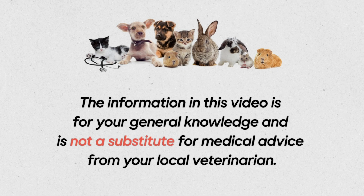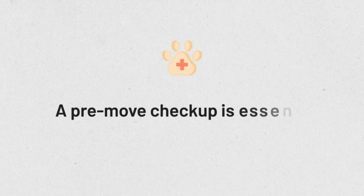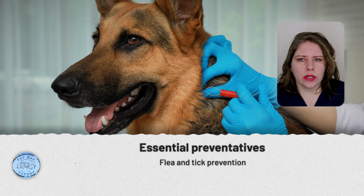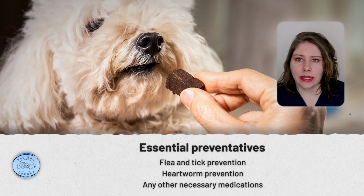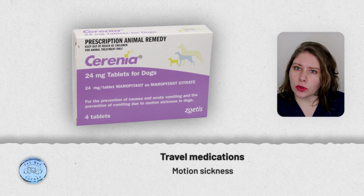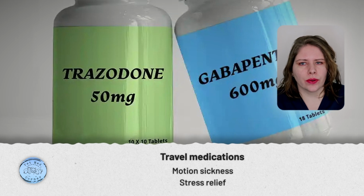The first step when you know a move is upcoming is to visit your veterinarian. This is because a general checkup to confirm that your pet is currently healthy is necessary. You will also need to stock up on any flea and tick prevention, any heartworm prevention, or anything else you might need. Some additional vaccinations may also be appropriate depending on where you're moving to. You should also get Serenia for motion sickness if needed, and/or any medications needed to reduce situational stress from your veterinarian. Most commonly, this means medications like trazodone and gabapentin, but sometimes we may add in others to those too.